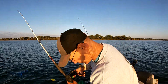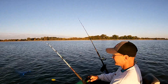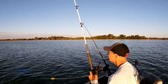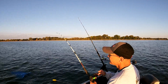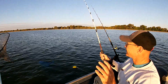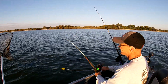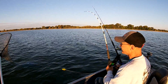I think I got a fish on here. If he is, he's a little one, but I think he's on here. I don't know, maybe he's not, it's hard to tell. I think he is. Feels heavier than my bait. Turn you down just a little bit here. Feels a little heavier than my bait, but I don't feel much pulling. If he's on there, he's just hanging on there. Oh, there he's moving a little bit. Yeah, he's on there.